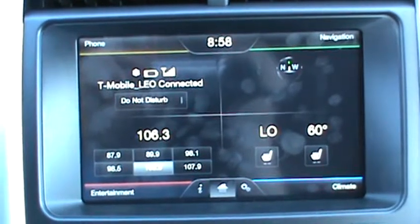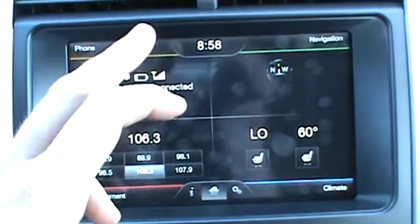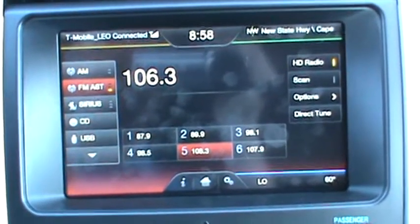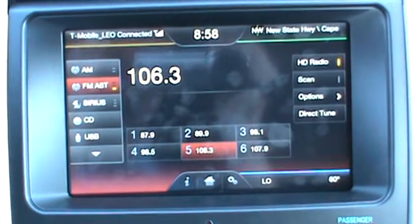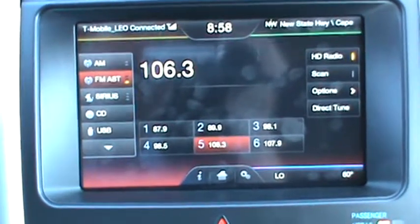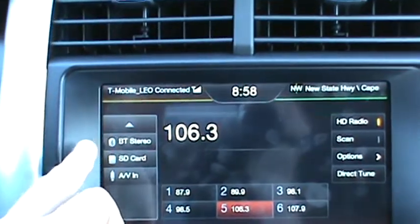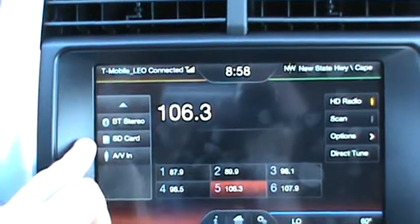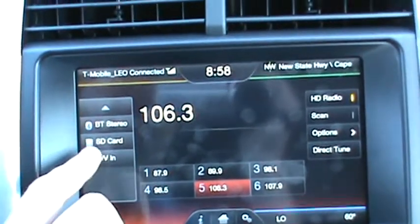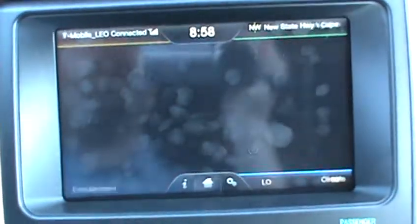Alright, so we're going to talk a little bit more about the touch panel here in the dash. We'll start here. Again, you can see the four sections: entertainment, phone, navigation, climate. And we'll start with the entertainment function. This is going to allow you to pull up all your preset FM, AM, Sirius stations, and access your other media sources. CD. There's two USB connections now instead of one. You also have Bluetooth stereo for any Bluetooth devices connected to the system. There's an SD card slot that works not only for navigation, but also allows you for media playback. And there is now a set of AV ins as well. So I'll hit the home button here to go back to the main page.